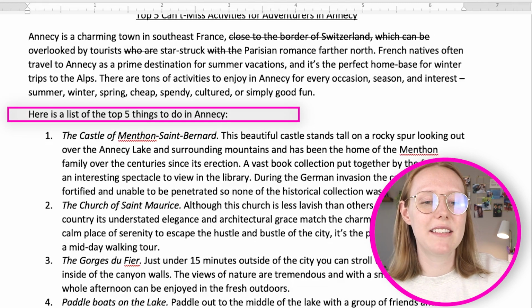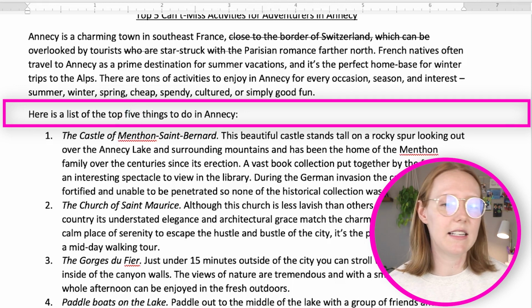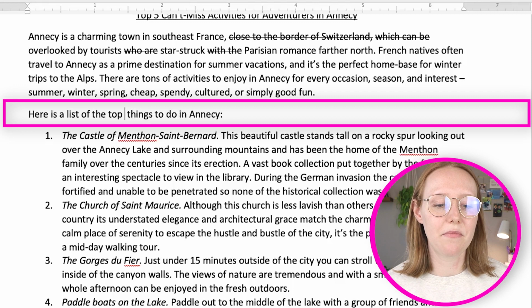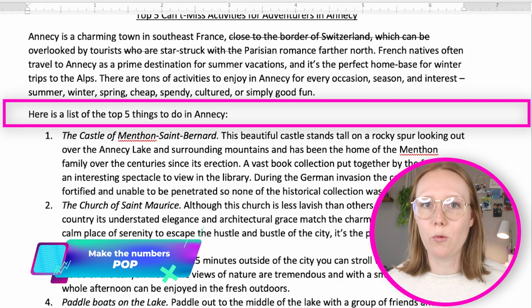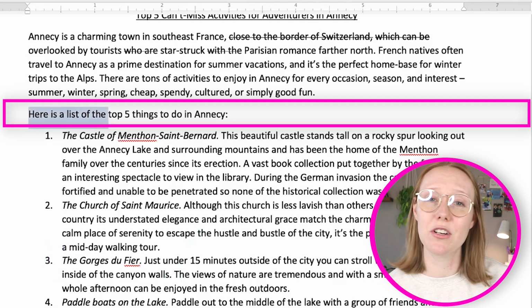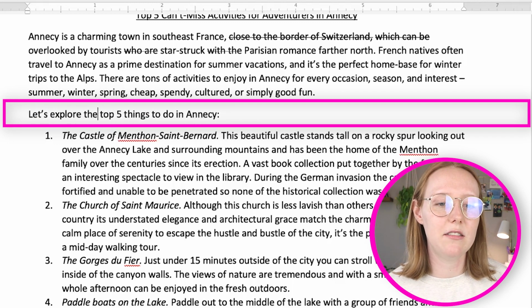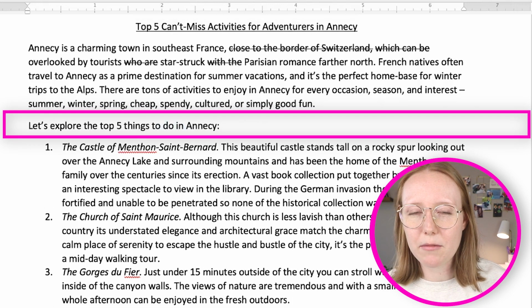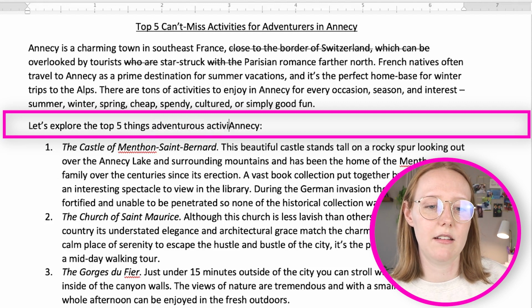Here's a list of the top 5 things to do in ANSI. In my case, especially with sales writing where you want most numbers to really pop off the screen and be very instantly visual as a sales effect. In this case, I'm going to spell it out. And you can see that that doesn't pop as well if you're reading across here. Top 5, that number symbol is out of the blue in a sea of written words, so that catches your attention a little more. And instead of here is the list, which is so boring, let's say, let's explore the top 5 things to do in ANSI. And because I changed my title, I want to recap this title here. Let's explore the top 5 adventurous activities in ANSI.